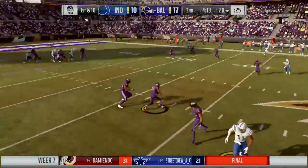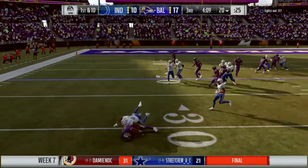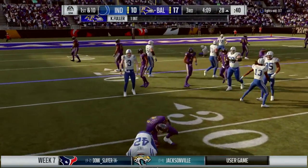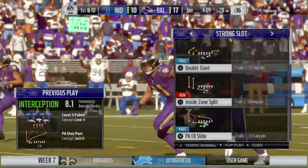Now, looks for Parker, and it's intercepted. Picked off by Kyle Fuller. And this return is going to be halted right around the 28-yard line. Parker unable to get that one.